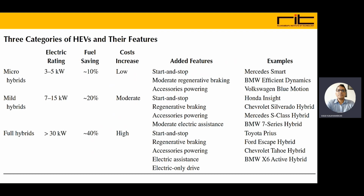If you compare the cost, micro has the low cost, mild hybrids have the moderate cost, and full hybrids have the high cost because of the battery and other complicated structure. For added features, micro hybrids have the start and stop feature, moderate regenerative braking feature, and accessories powering. The examples of micro hybrids are Mercedes Smart, BMW Efficient Dynamics, Volkswagen BlueMotion.